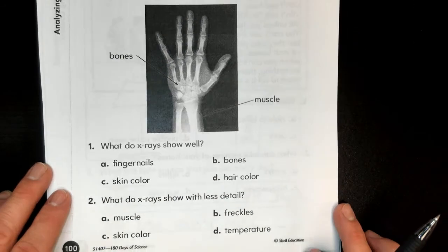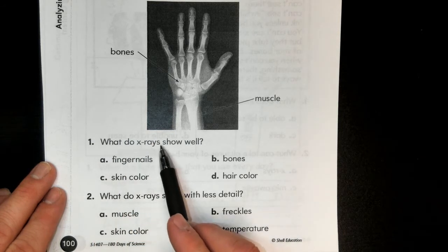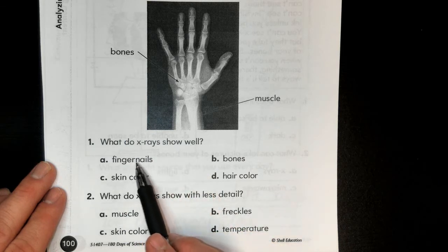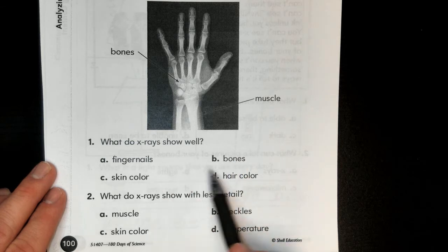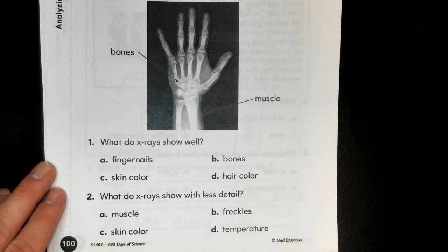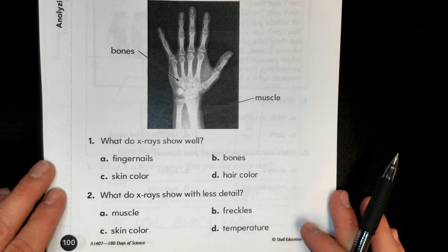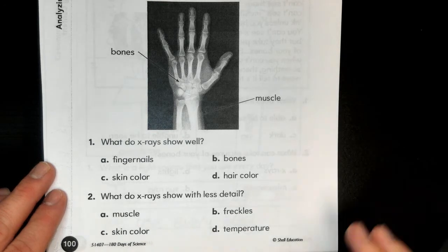Alright, let's go ahead and look at question 1. What do x-rays show well? Do they show fingernails well? Do they show bones well? Skin color well, or hair color well? What do x-rays show well? Fingernails, bones, skin color, or hair color? Circle the correct choice, and we're going to move on.